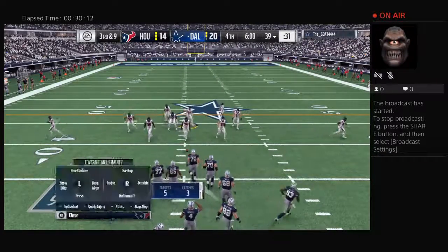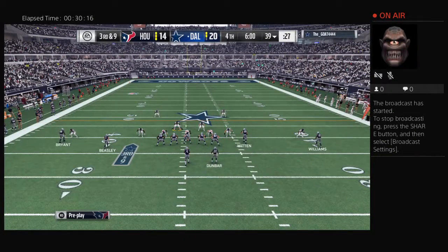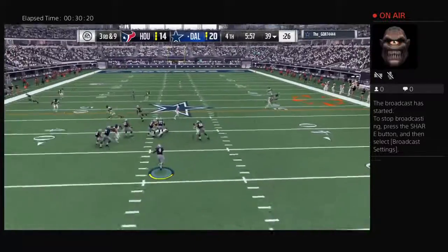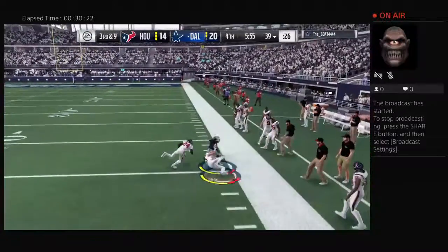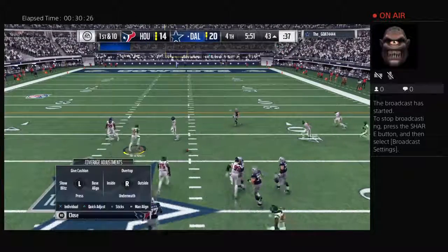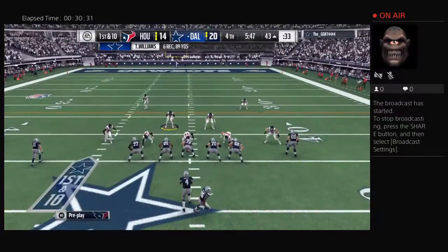They've got tight left, one tight end. Let's go! Prescott off play action. He's got his man. It's Williams. And he's taken down at the 43, but not before picking up the first. And now it looks like they're going to be in the hurry-up.